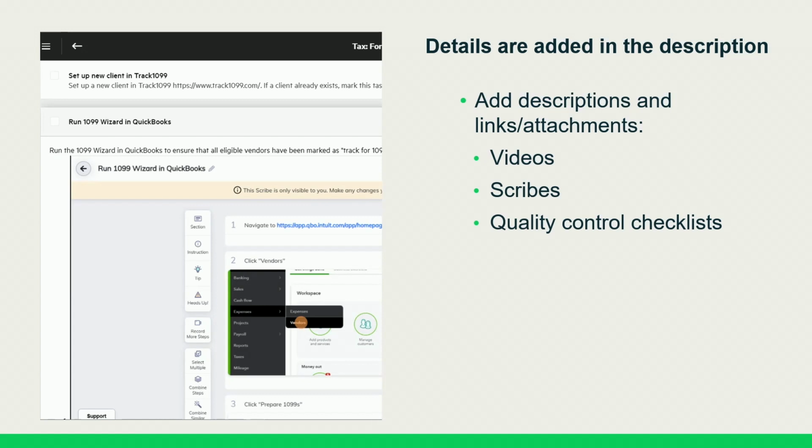Anybody on my team sees exactly what they need to do to complete the task, right? Anybody can do it, because we've got it written and it's detailed and it's super clear.